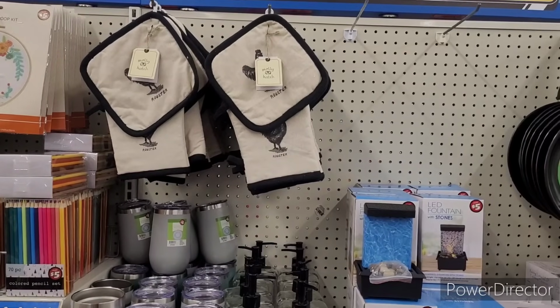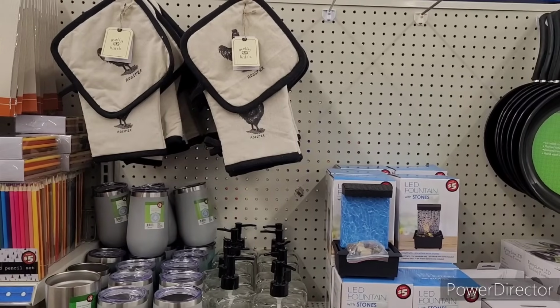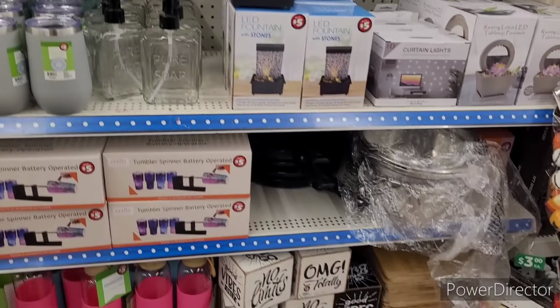Little rooster oven mitt and pot holder right there. It says Molly Hatch.